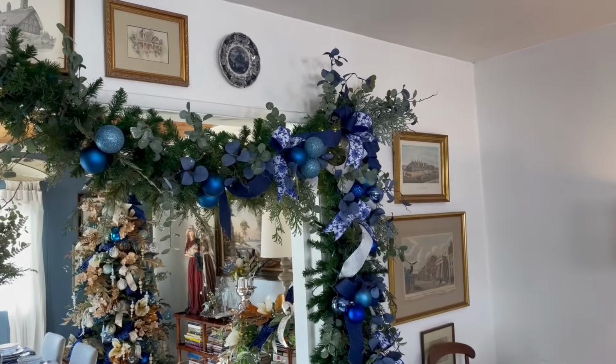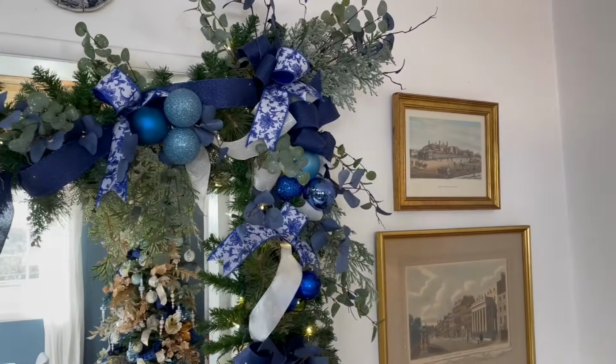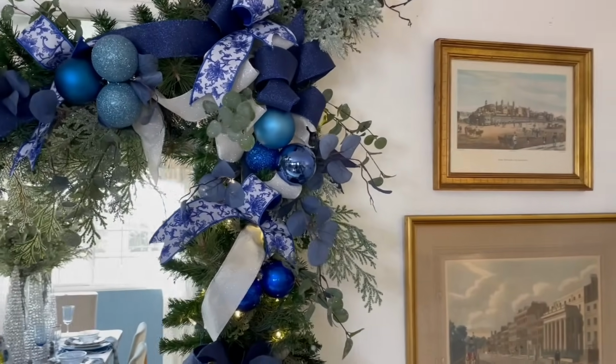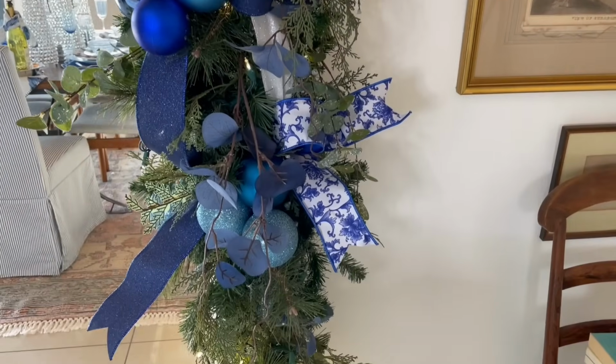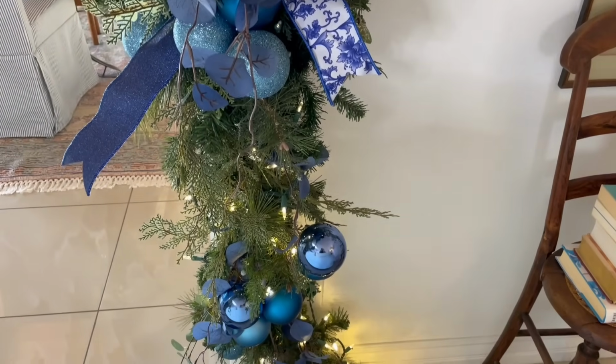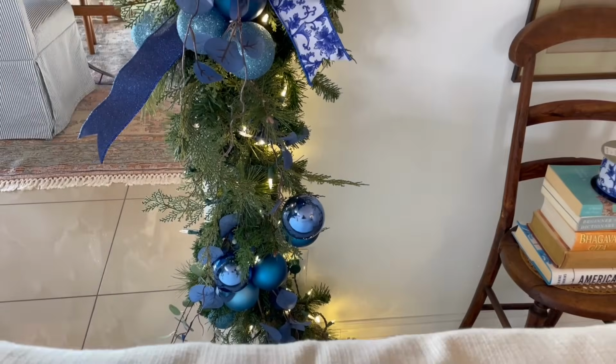All right, you guys, so now I want to talk about this beautiful garland that I have on the entryway door into our dining room. And I did a garland that went all the way to the floor, and it drapes all the way down, and it is lit. It is beautiful. It is very simple, as you guys can see.